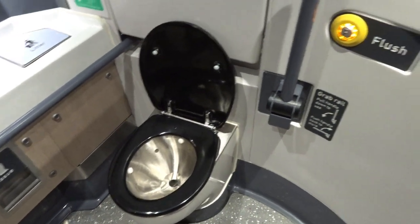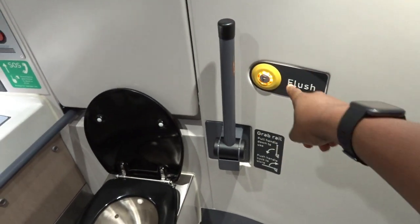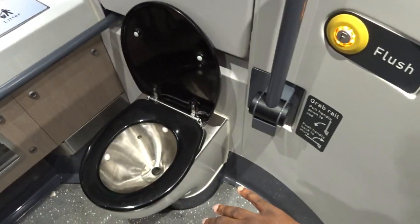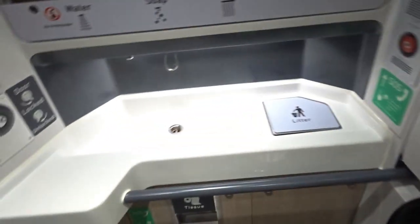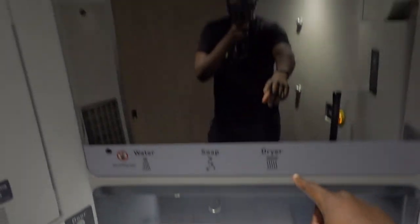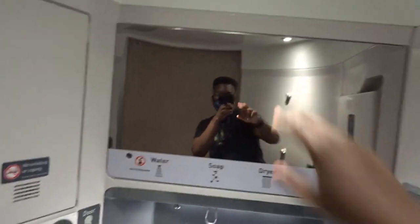Toilet in the corner. You've got the typical flush button and a thing to hold onto if you need to grab onto the pole. Of course, a bin, and another bin. And of course, a massive sink. And it's looking nice and fresh.